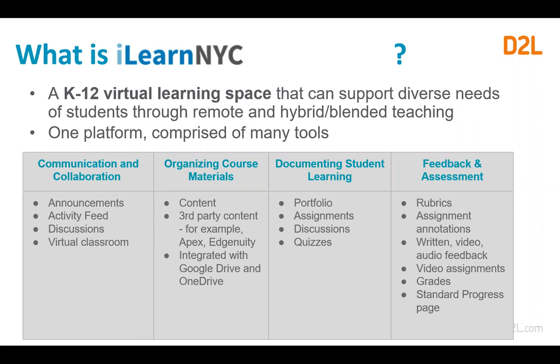So I think there's a huge array of flexibility in the platform, and you can probably see that by the fact that we've got tools within the platform that can be used by kindergarten teachers all the way up to tools that can be used by grade 12 teachers. So not every teacher is going to use the same tools within the platform. Some are going to be useful to kindergarten teachers, some are going to be more useful to grade 12 teachers, but regardless, if you think about the student experience, they could have a consistent experience going through one platform from kindergarten to grade 12 and beyond, really, if people were to use iLearnNYC consistently.